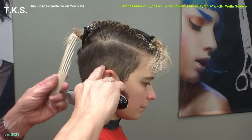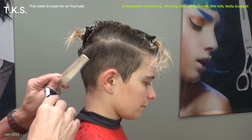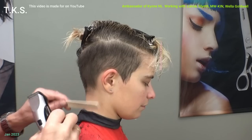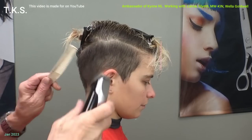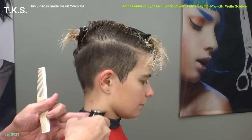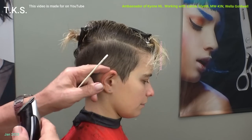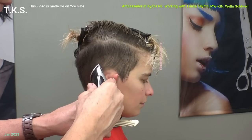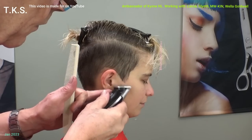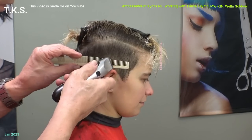Check the ultrafine small comb. Soften the contour line. Cleaning the contour line. Pull the ear down with the tip, takes the rounding off the ear. Clean the contour line around the side beard. Push the hairs to the front.